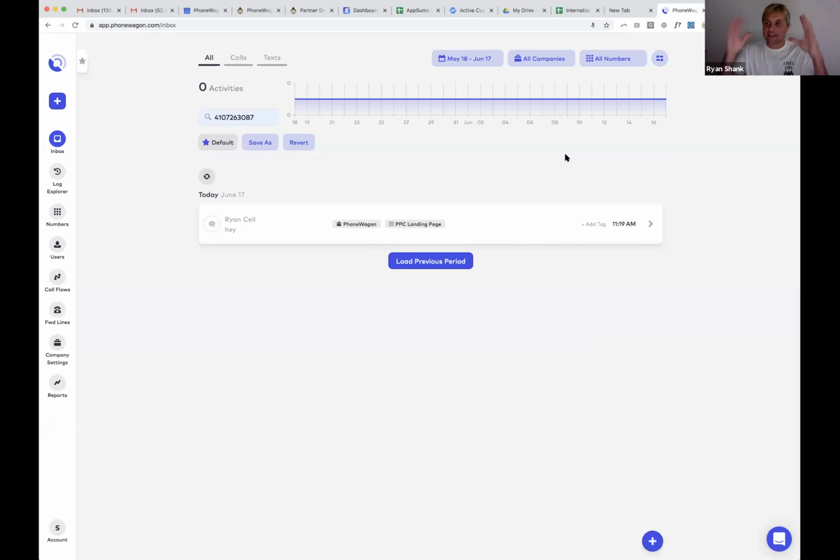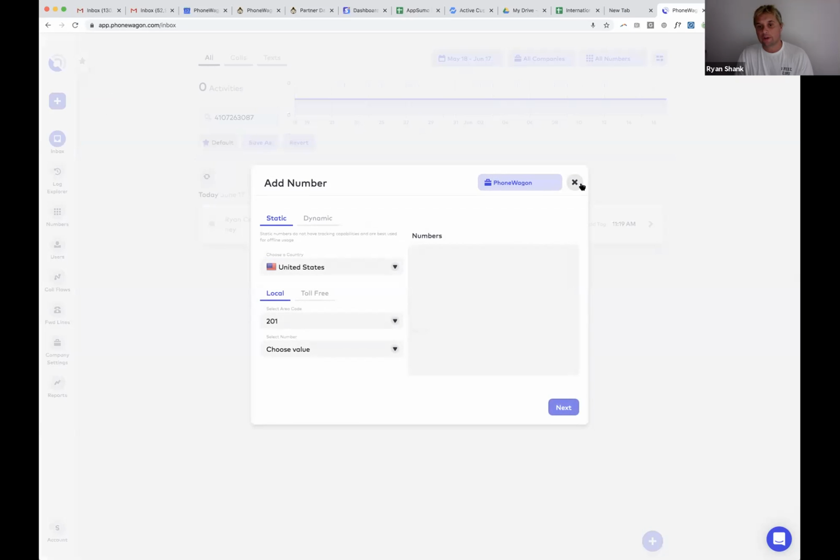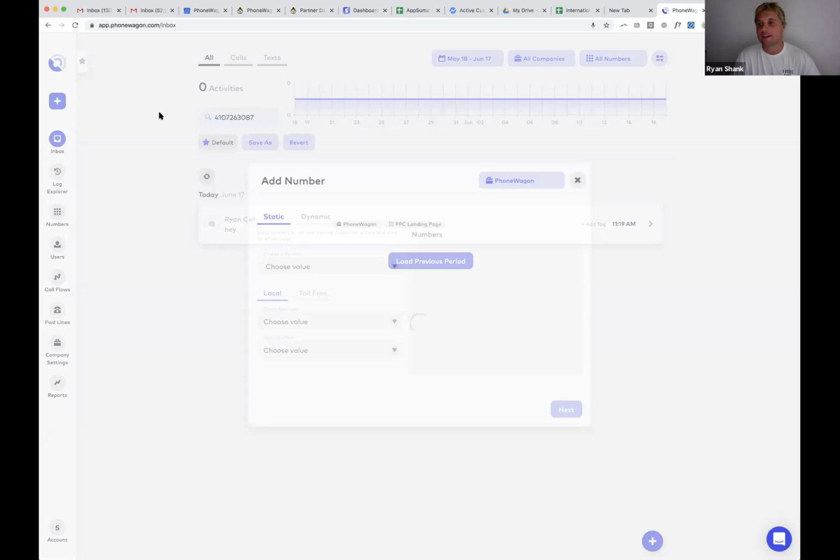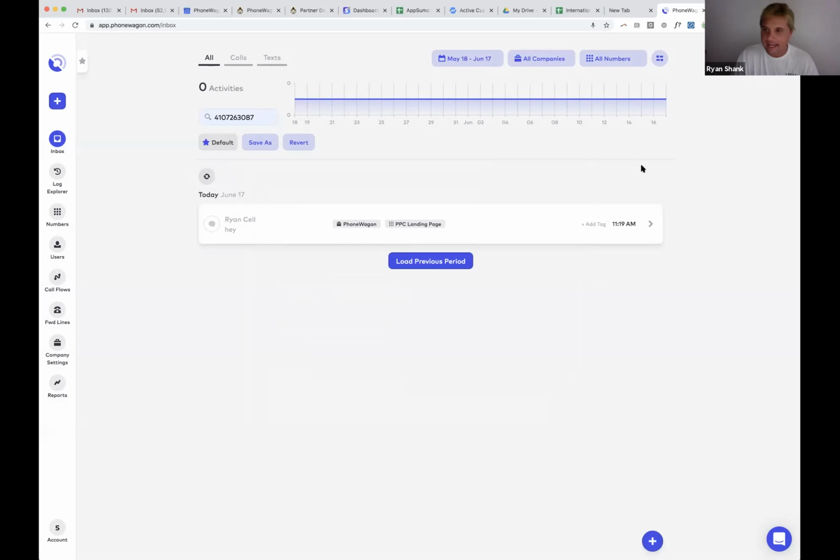I don't want to give you guys information overload because, you know, it is a lot. But again, we also have this nice, cool call to action right here, add number, boom. If you ever want to just add a number, where do I go? I want to quick add a number, hit add number right there. And then you add a number, okay?